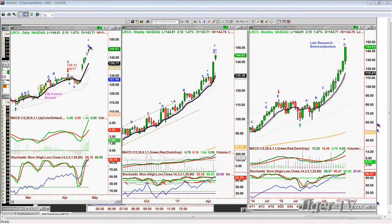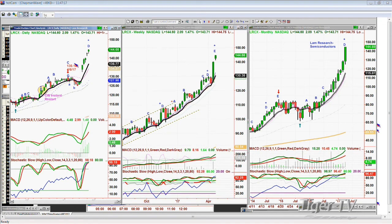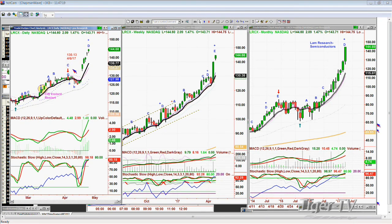So this is a leg D in the daily and a leg E in the weekly. Everything about it says Lam Research, I said it before, but I was wrong, at 130.13. That was peak C. I thought it was a G/C. Now it's in a leg D. That Lam Research is extended, but the weekly chart is not giving a signal now, with this big move up in the last week, that it's ready to turn down. It's going to have to be a bad news event that drags it down at this particular point.